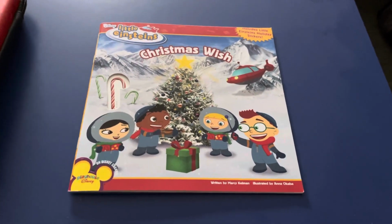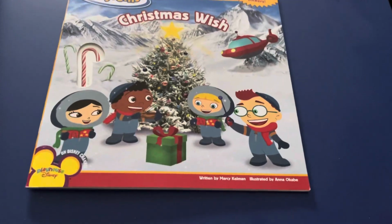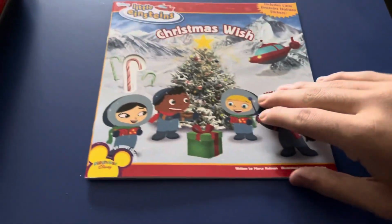Little Einsteins Christmas Wish, written by Marcy Killen, illustrated by Anna Okeb.